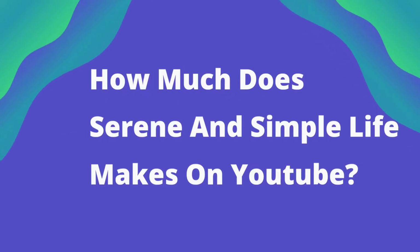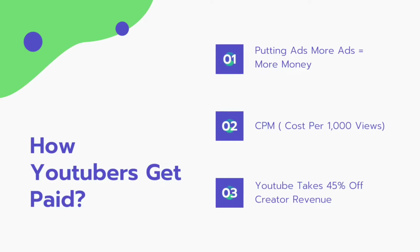First of all, guys, how do YouTubers get paid? They get paid by placing ads on their videos. If they place more ads, they make more money. Secondly, CPM stands for cost per 1000 views, meaning how much an advertiser pays to run their ads on YouTube. Average CPM is $4 and the earning depends on many factors, from where the video is watched, how long the video is watched. Thirdly, YouTube takes 45% of creator revenue, meaning the creator gets 55% and YouTube takes 45%.